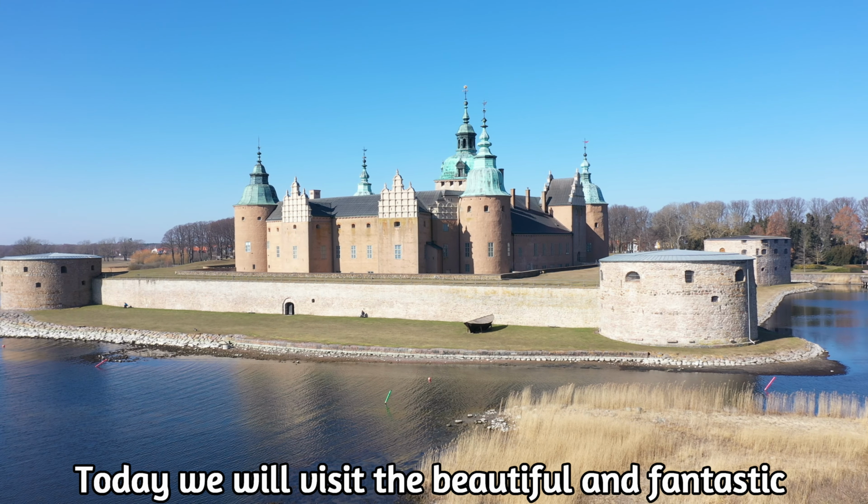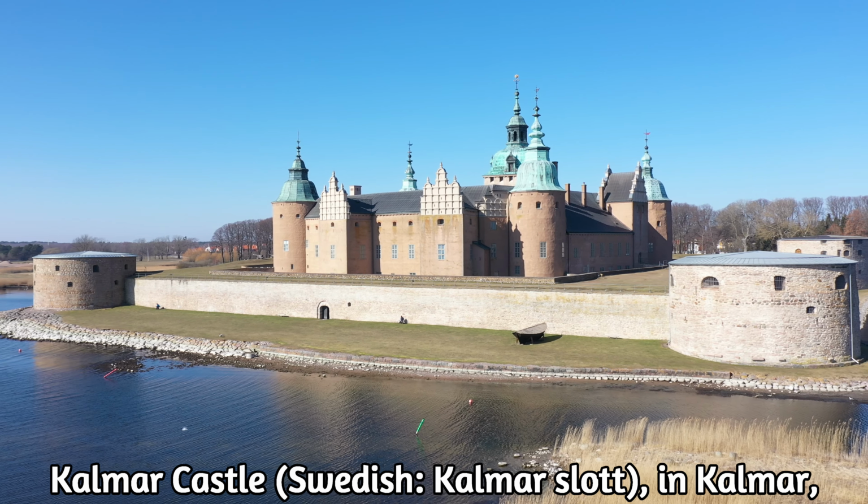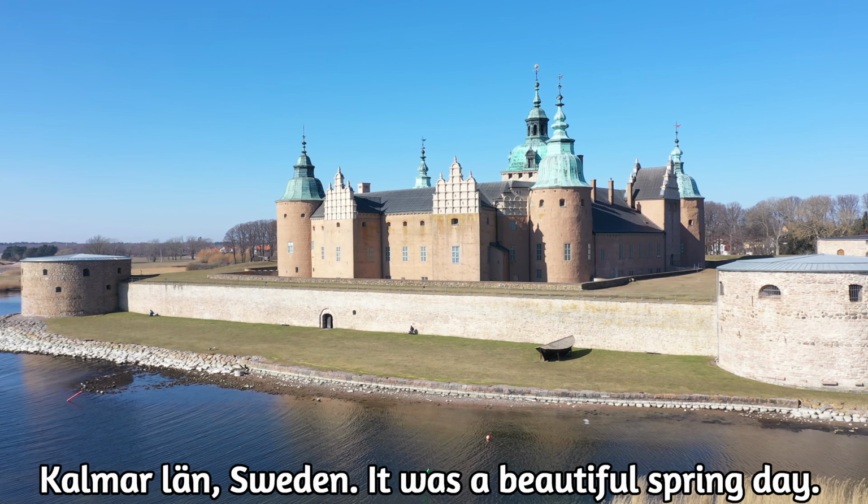Today we will visit the beautiful and fantastic Kalmar Castle, Swedish, Kalmar Slott, in Kalmar, Kalmar Land, Sweden. It was a beautiful spring day.